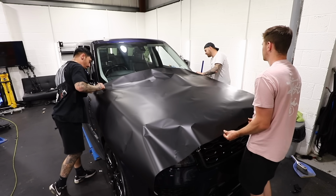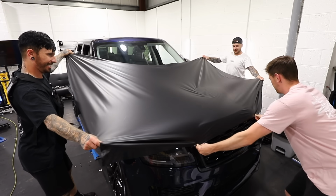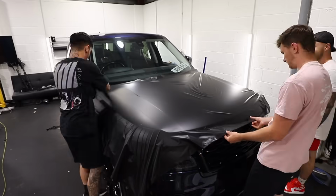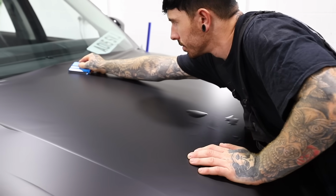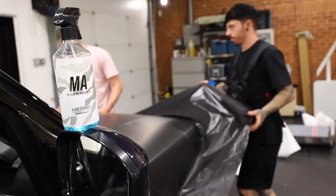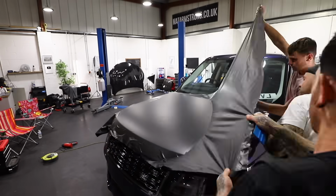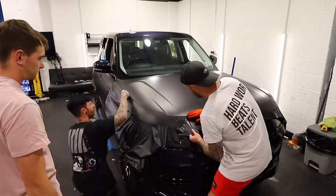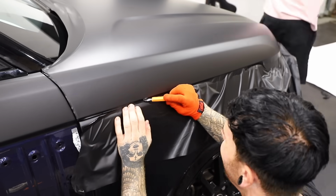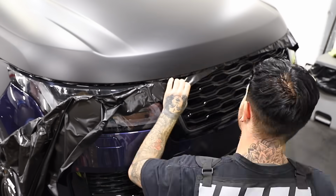Now the bonnet is huge on the Range Rover and we could just about do it with one piece of wrap, if we stretch it right. If I'm being honest, it's the hardest thing to do, so having three people to do this was definitely a lot of help. And now we're really starting to get a feel of what this Range Rover is going to look like, all satin blacked out.